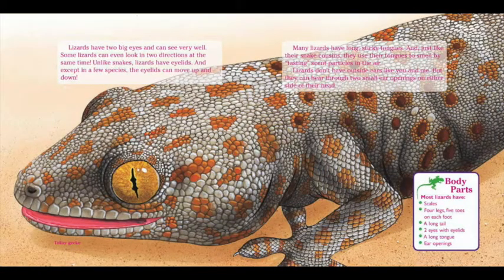Lizards have two big eyes and can see very well. Some lizards can even look in two directions at the same time. Unlike snakes, lizards have eyelids. And except in a few species, the eyelids can move up and down. Many lizards have long, sticky tongues. And just like their snake cousins, they use their tongues to smell by tasting scent particles in the air. Lizards don't have outside ears like you and me, but they can hear through two small ear openings on either side of their head. Tokay gecko.